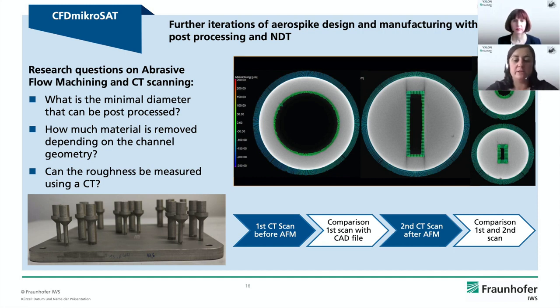And what we did, as you can see it on the right side of the slide, is a CT scan before abrasive flow machining, a comparison with the first scan with the CT file, a second CT scan after the abrasive flow machining, and then comparison of this first and second scan to see also what's the minimal diameter feasible without contamination, without maybe irregular faces or irregular surfaces that can lead to a bad functioning of the engine.